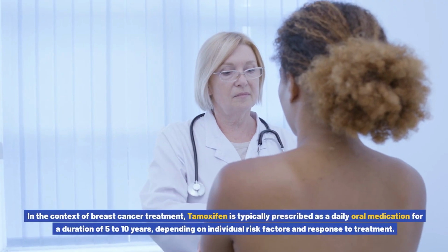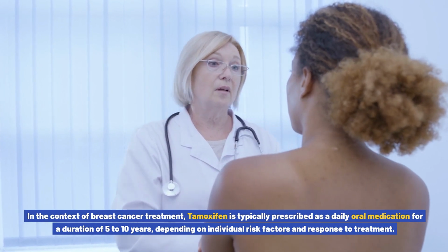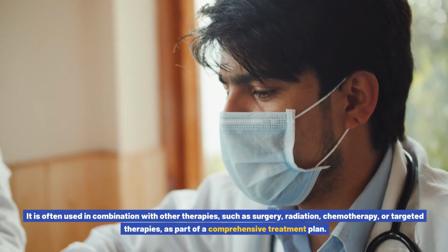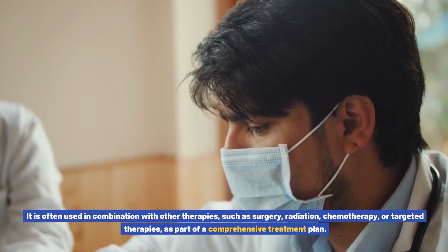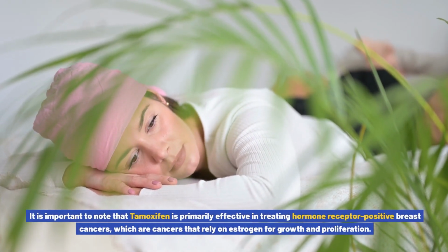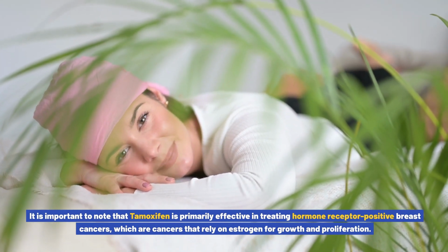In the context of breast cancer treatment, tamoxifen is typically prescribed as a daily oral medication for a duration of 5 to 10 years, depending on individual risk factors and response to treatment. It is often used in combination with other therapies, such as surgery, radiation, chemotherapy, or targeted therapies, as part of a comprehensive treatment plan. It is important to note that tamoxifen is primarily effective in treating hormone receptor-positive breast cancers, which are cancers that rely on estrogen for growth and proliferation.